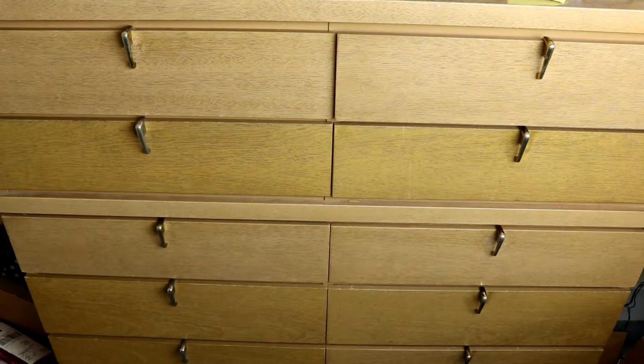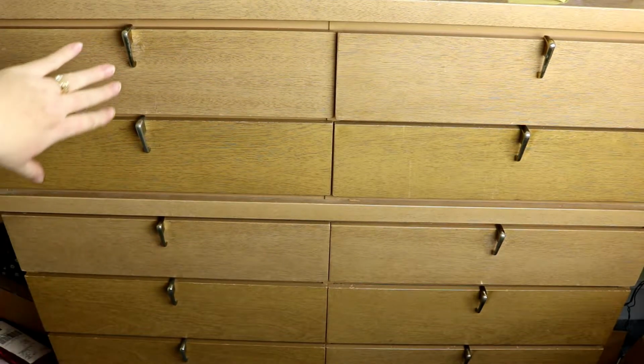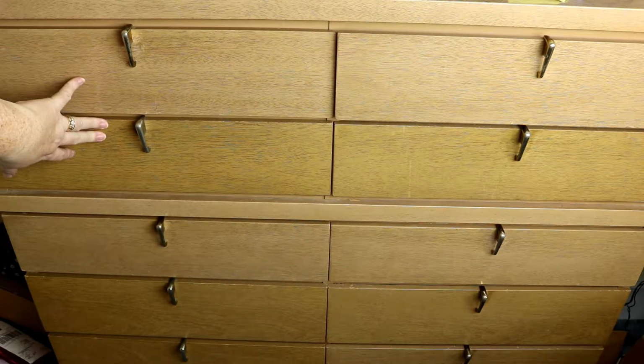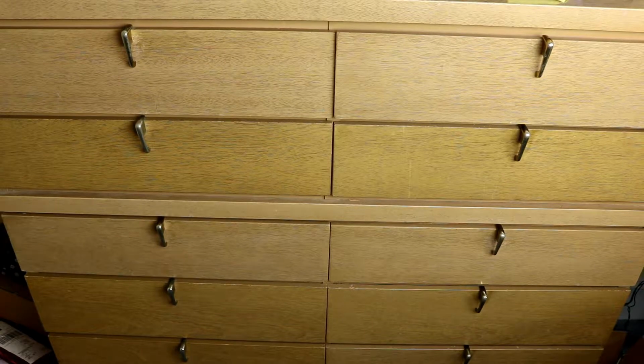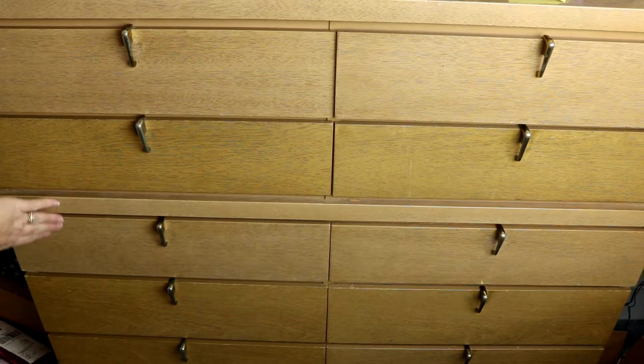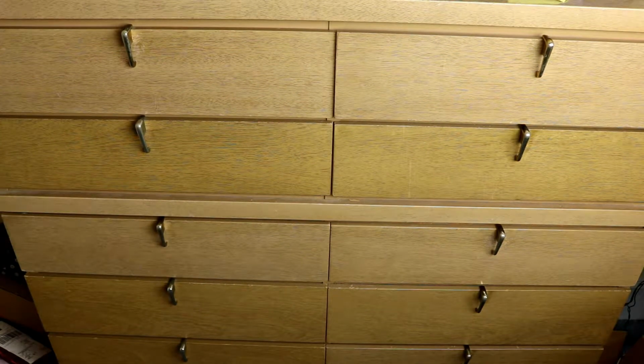Alright guys, so we have done in previous videos the two top drawers here and the two top drawers here in my dresser. The next ones are this drawer here and that drawer over here. These are my eyeshadow drawers.